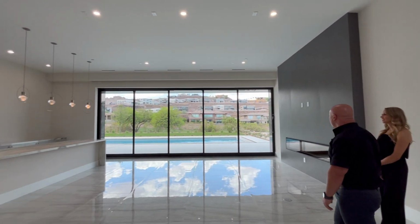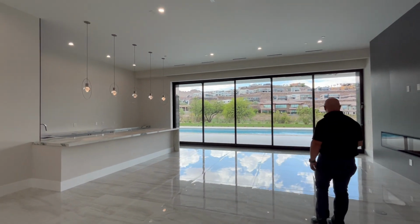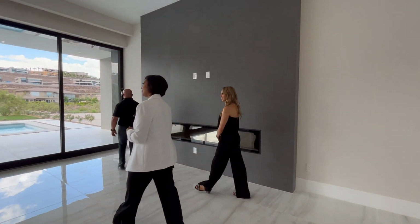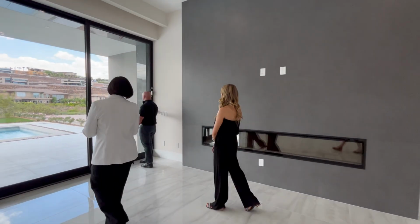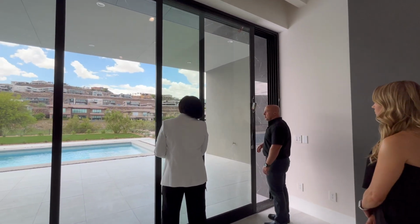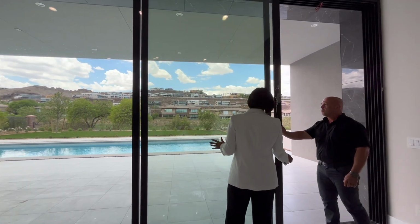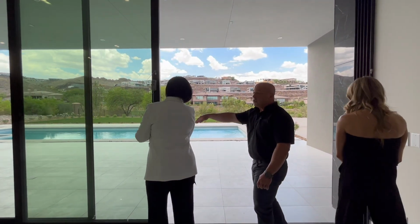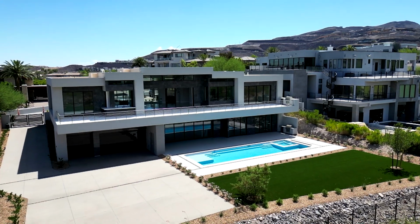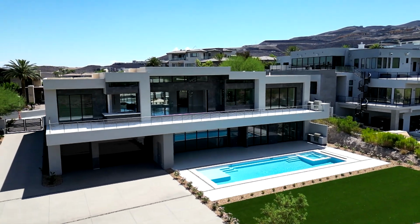Nice bar here. And these all pocket open, right? All pockets open as well. I just didn't have them open because we were hanging out upstairs. So let's check it out. And then you've got this gorgeous pool. You guys can see they slide easy, because that's always an important thing to point out. Super easy. No problems getting them open.